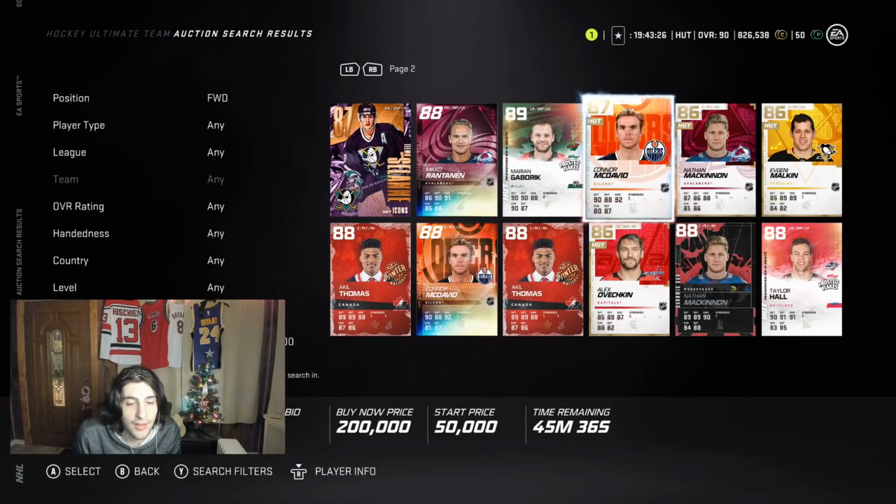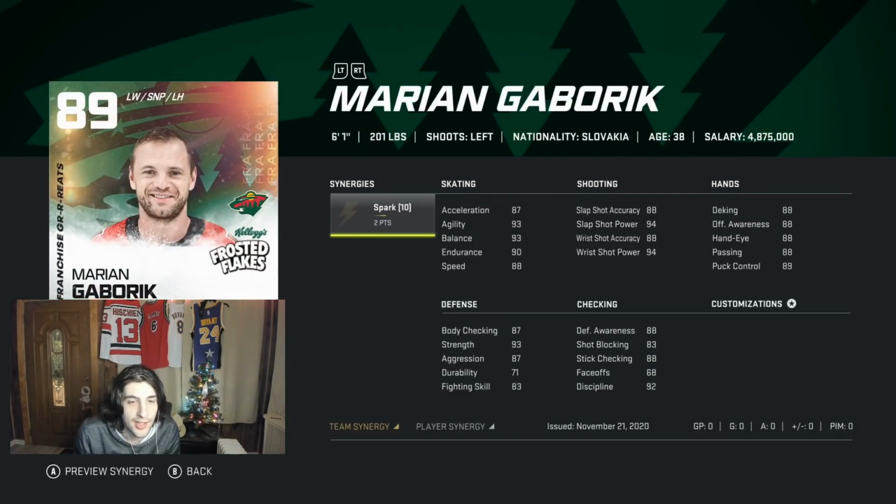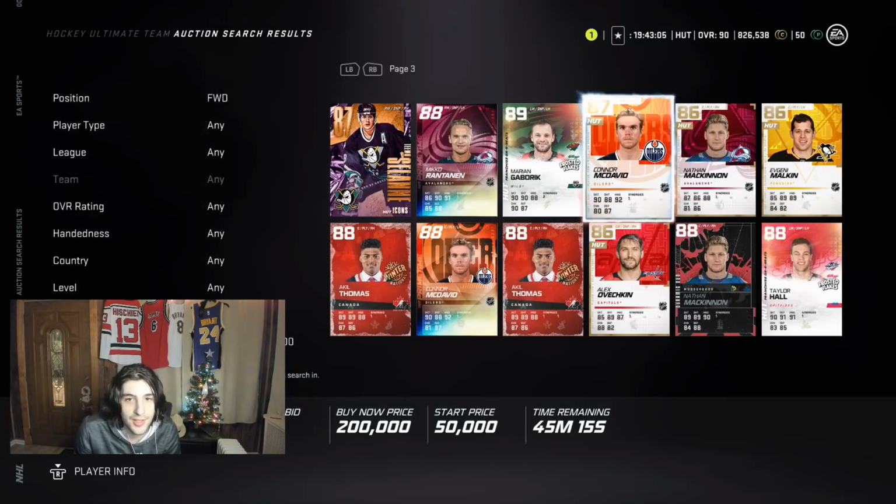Gaudreau's super good as well. Very, very expensive, but super good. Gaudreau, again, has another Sin, also known as Spark 2, by the way. That's why he goes for a lot, especially because it's rare to find a card with 2 Spark. Not many cards have that many double Sins on them yet, right? So, 88 speed. You wish it could be a little bit faster, but his shot's super good. Gaudreau's always good in game, so I recommend Gaudreau to you guys, absolutely.